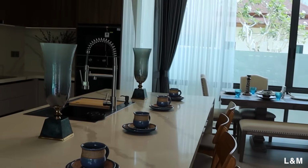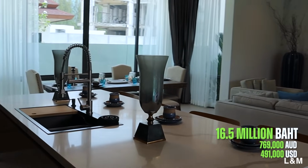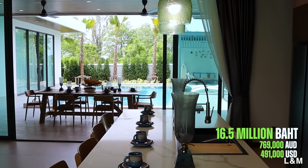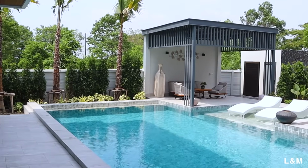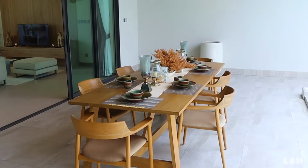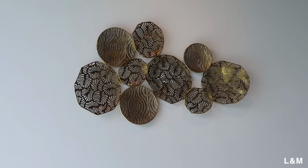So this villa in particular is 16.5 million baht, which is just under 800,000 Australian, or just under 500,000 US. But they do have different designs starting from 12.5 million. So they're doing a sale at the moment. They've already sold 2 of them. They're just a similar size, a little bit of a different layout, but judging by this one, they're still going to be really awesome.